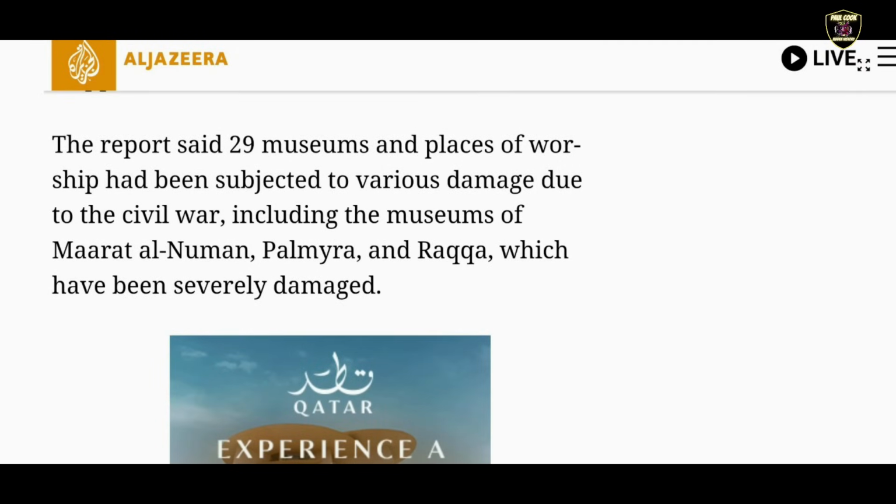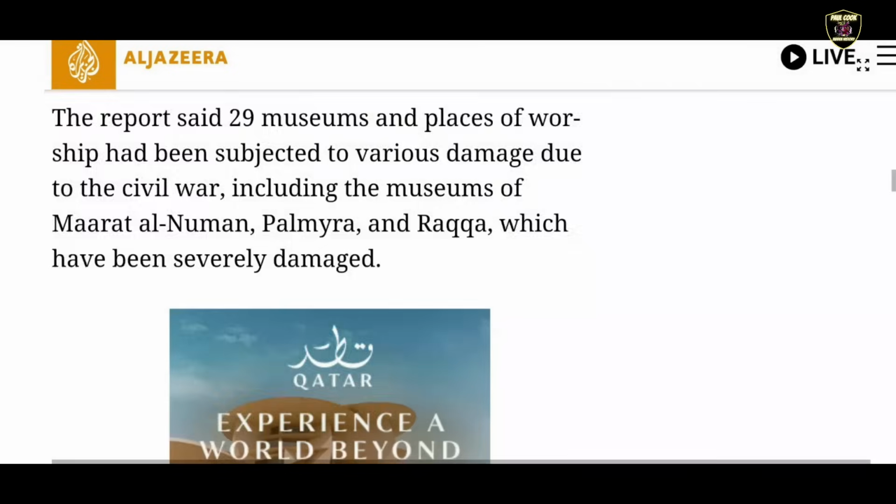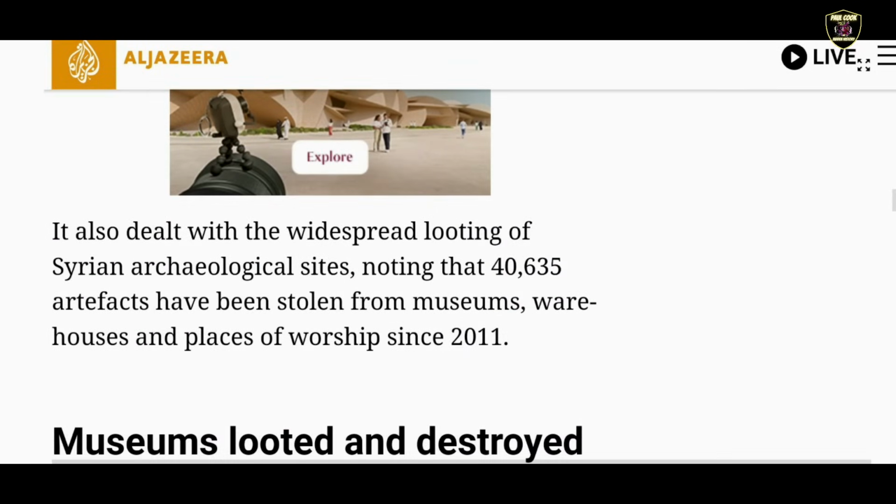The report said 29 museums and places of worship have been subject to various damage due to civil war, including the museums of Marat al-Numan, Palmyra and Raqqa, which have been severely damaged. It also dealt with the widespread looting of Syrian archaeological sites, noting that 40,000 artefacts have been stolen from museums, warehouses and places of worship since 2007.